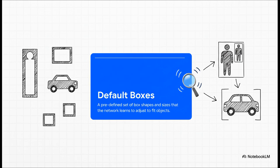Okay, let's break down that first one, default boxes. It sounds a little technical, but the idea is actually super intuitive.